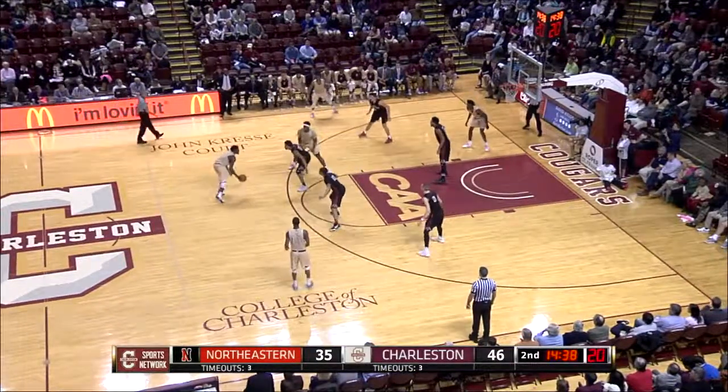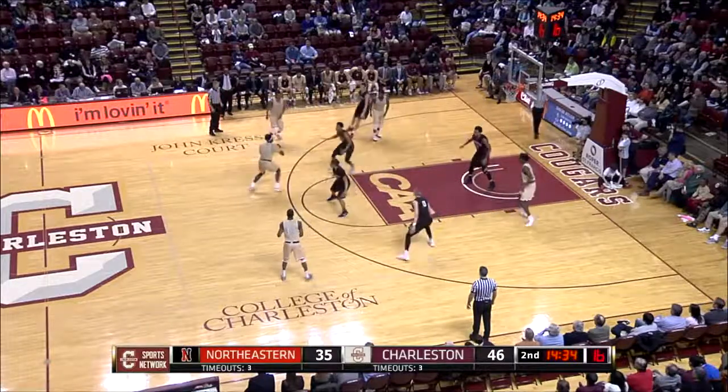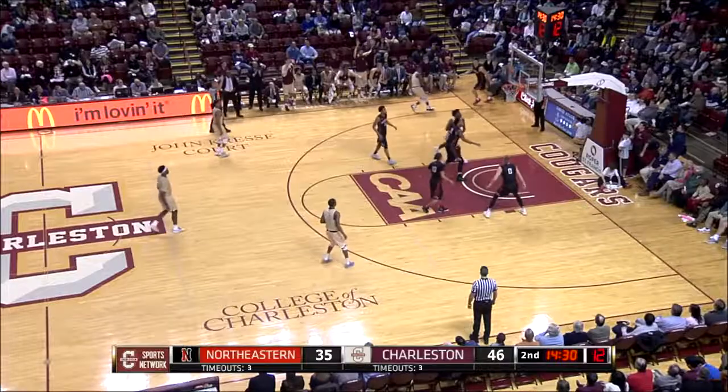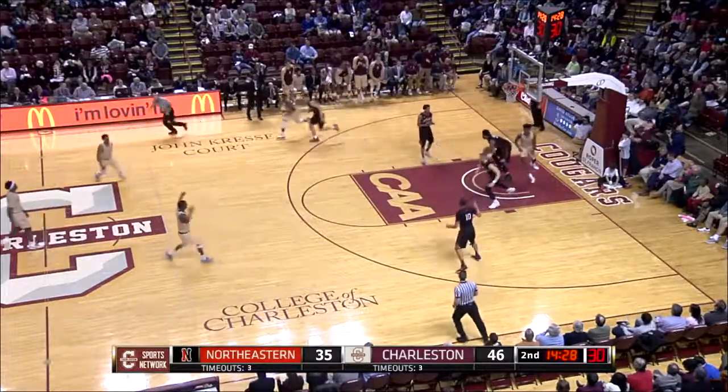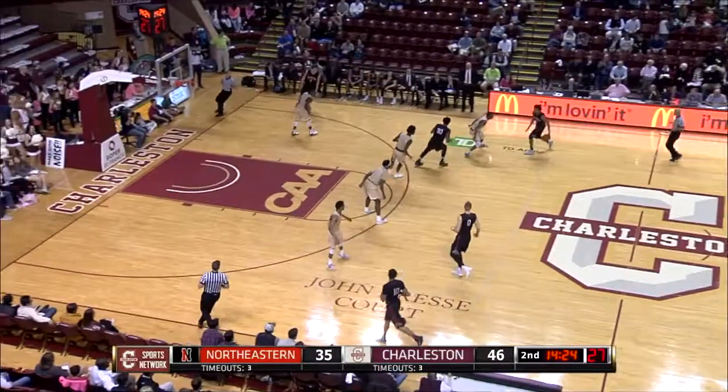Marquise Pointer has it, working against a 2-3 zone. He'll dribble left. Marquise comes to the jump stop. He'll throw it out to Brantley. Brantley top of the key. He'll swing it over to Cam. Over in the corner to Marquise. Three-pointer. No good as it rims out. Went around the rim 2 or 3 times and finally fell off.